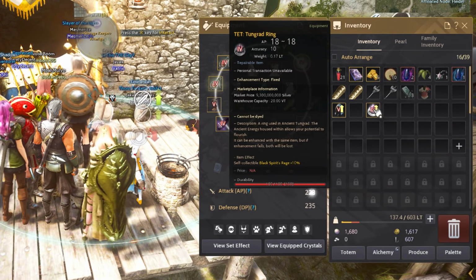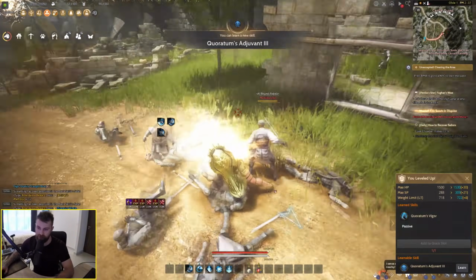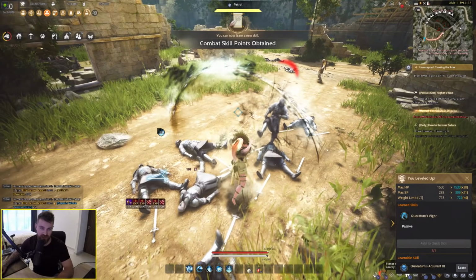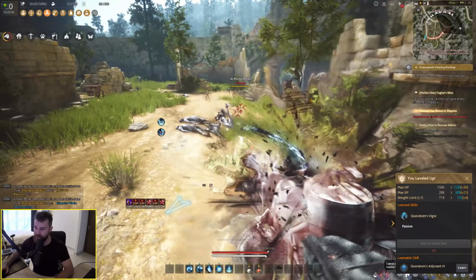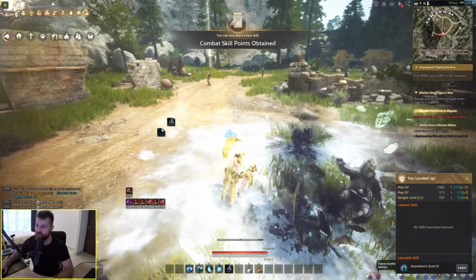Pump up that gear score a little bit. Got my horse, got my gear. Let's go grind. Just pop some XP boost scrolls. Let's get to level 56 as quickly as possible so we can check out all of the abilities and the awakening. Blazing through the levels.